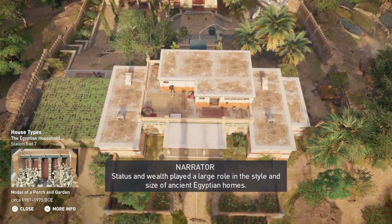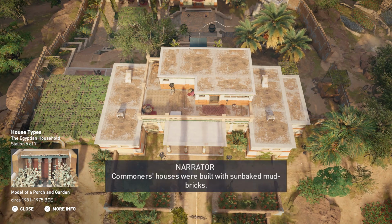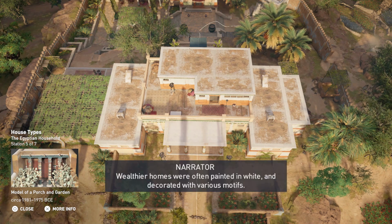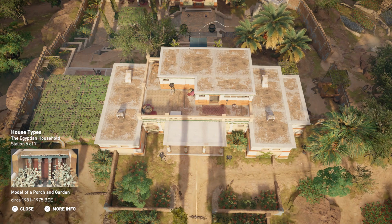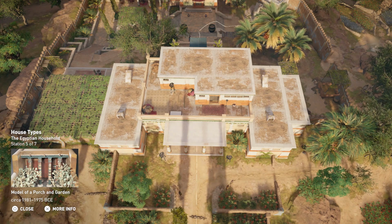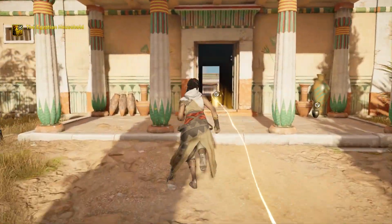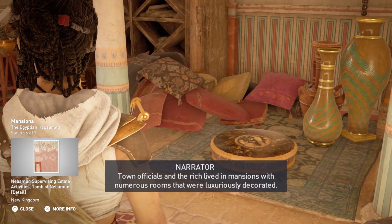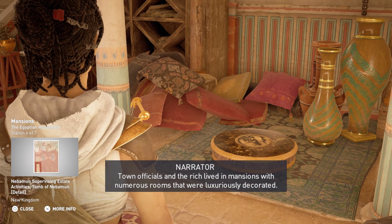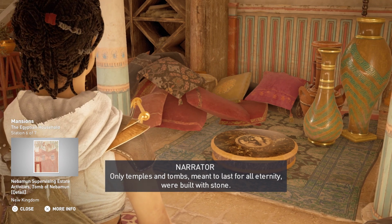Status and wealth played a large role in the style and size of ancient Egyptian homes. Commoners' houses were built with sun-baked mud bricks. Wealthier homes were often painted in white and decorated with various motifs. Town officials and the rich lived in mansions with numerous rooms that were luxuriously decorated. Only temples and tombs meant to last for all eternity were built with stone.